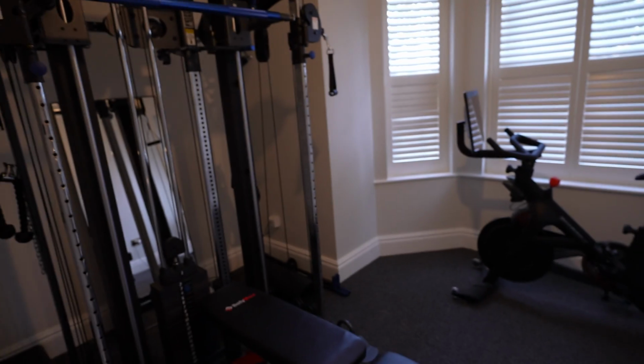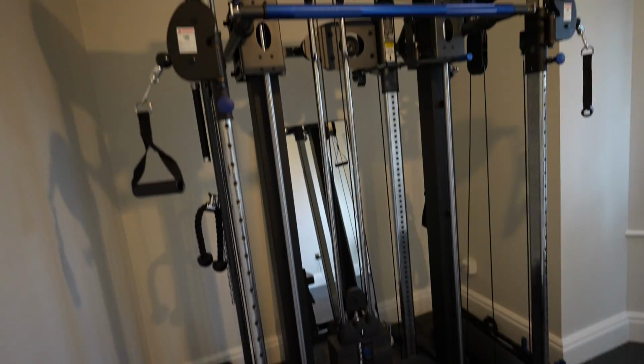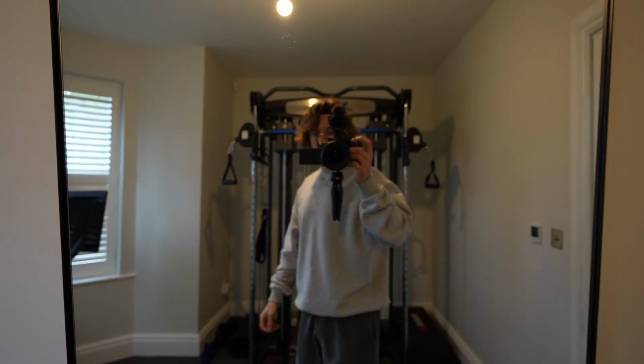In here, I'm using this as my gym, which I absolutely love. So I've got pretty much an all-in-one machine there because I didn't want to have any free weights. I've got my Peloton there. And here we are, I've got a little mirror there.